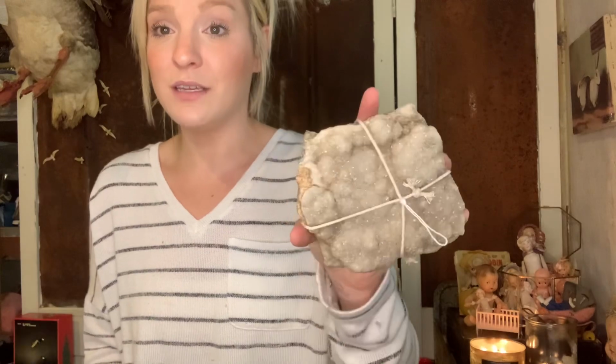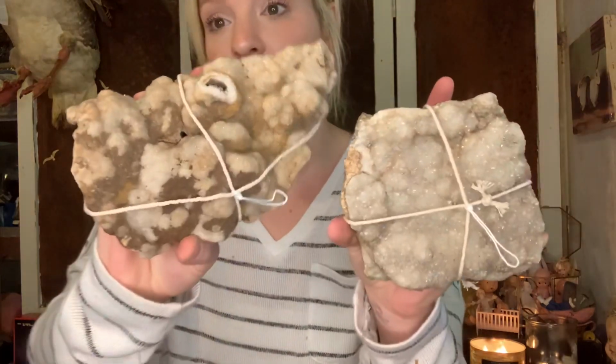And then I grabbed these two rocks. I don't know if these will be for sale or if they'll be for me, but I love to grab these when I see them. They make great displays for my antique ribbons or your jewelry, or really any small item that you want to display in a unique way. These amazing druzies.